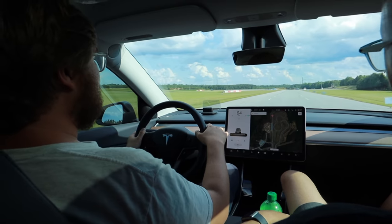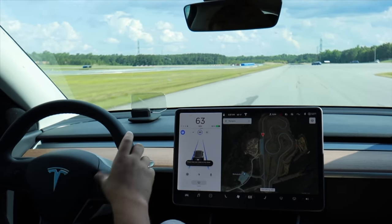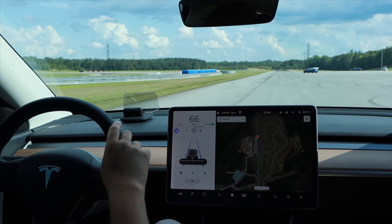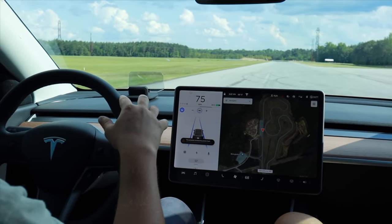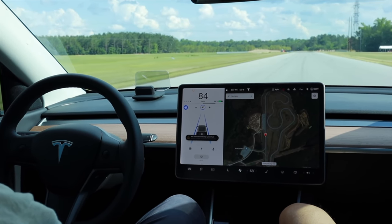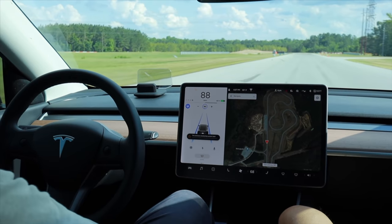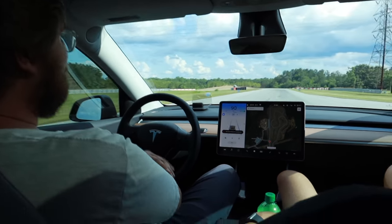And autopilot. Yeah. I love this. This is amazing. Yeah, we're just autopiloting down the racetrack. Brake. Right, because then we come up to a corner and we just got on it.